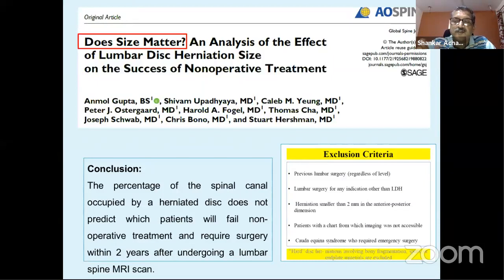In this, the exclusion criteria, they excluded cauda equina, hard disc and other things. But basically, if you have a large soft disc at L4-5, L5-S1, and he has no motor deficit or neurological deficit, no bowel bladder symptoms, you can treat him conservatively, and most of them will resolve in about 6 to 8 weeks' time.